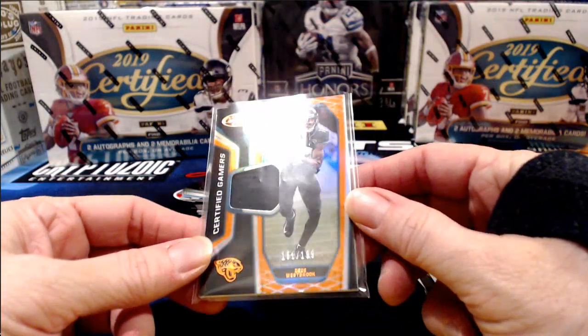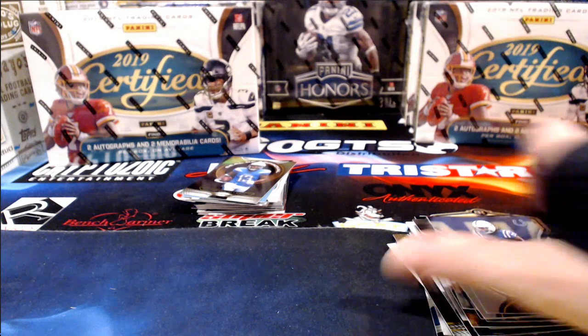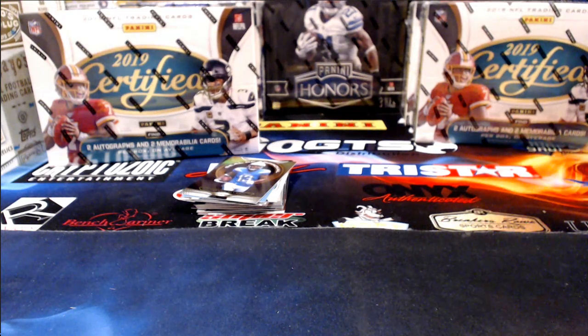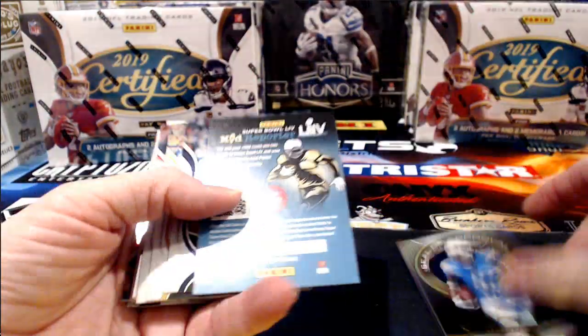D.D. Westbrook, that is numbered to 199.